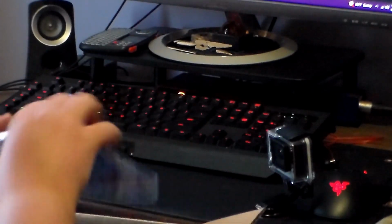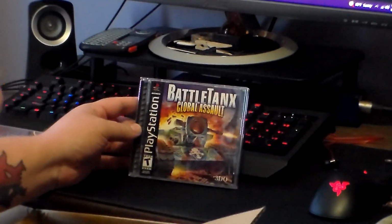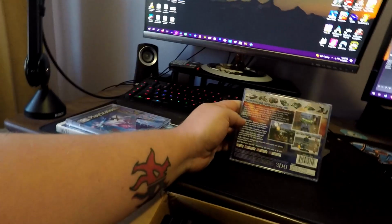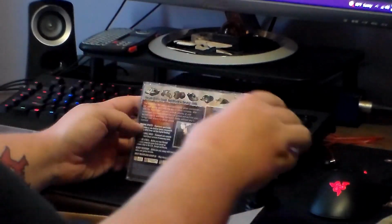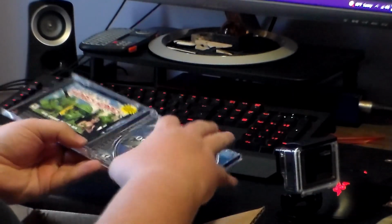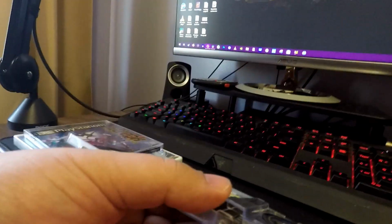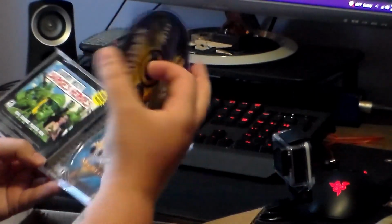Cool. Next up is the $10 one, Battle Tanks Global Assault. This is a game that I actually played more at my cousin's rather than my own copy. But yeah, it's a big tank battle game. You just kind of float around as different tanks battling. So the case is not snapped. Okay, so maybe they replaced the cases before they sent them out. This looks like a brand new jewel case.